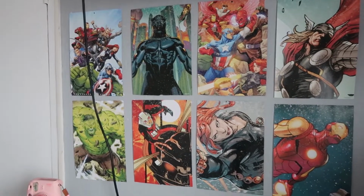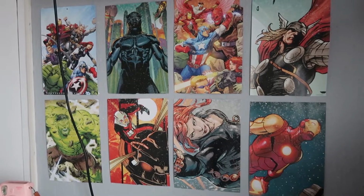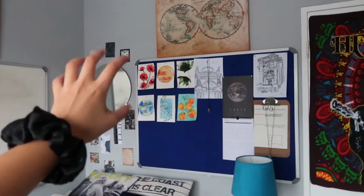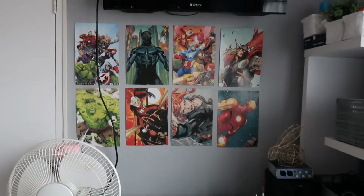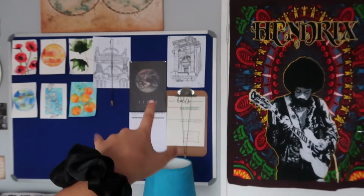I have all these comic book pictures. These are actually from my 2020 calendar, which I bought from Typo. Previously these were actually framing my mirror, those spiritual pictures on this side of my room. It also just completes this creative space a little bit more. Every month I'll take down one of these to replace it with one of my 2021 pictures.